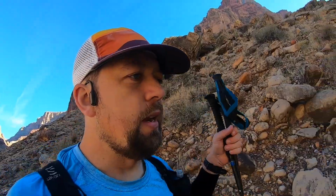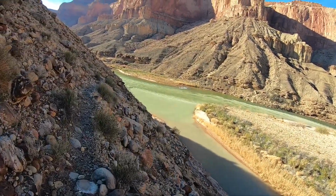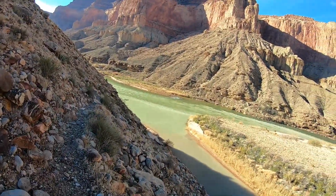And from there, I'm actually not positive, but maybe it's 8 miles to get to the rim. But either way, it's like 5 miles shorter to go out that way than it is to backtrack and go back up Tanner. I'm gonna be at about 36 miles today, which is a lot. It's the most I've done in a couple months.